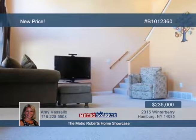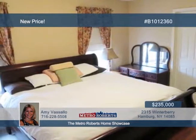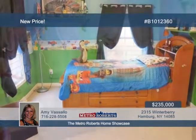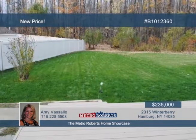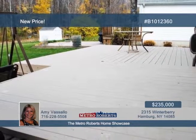From there, check out the fully applianced kitchen with a corner sink, lots of counter space, and sliding glass doors that take you to a large two-level deck and fieldstone patio. The master suite is sure to impress, with a full bath and large walk-in closet. There's much more to see, so call Amy Vassallo today for a showing.